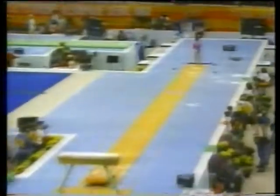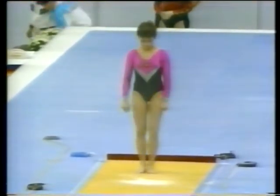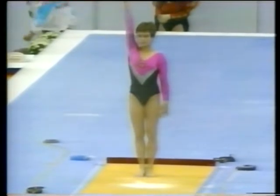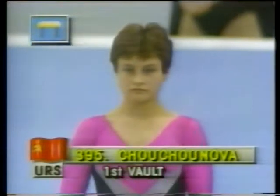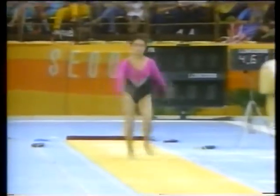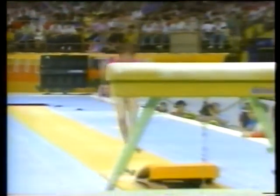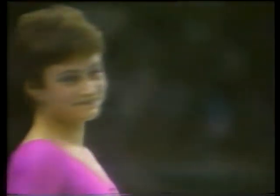The fourth rotation, and now on the vault, absolutely crucial, Shushunova. The moment of truth for Elena Shushunova. She knows exactly what she's got to do. 9.975 will give her a share of the gold. 10 will give her it outright. She's had to wait so long. She must be almost drained already.